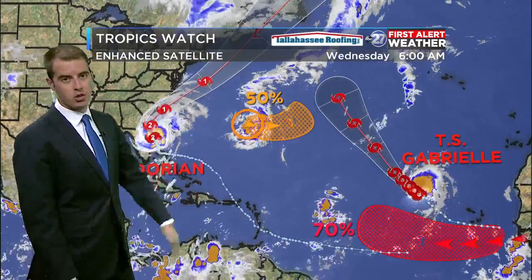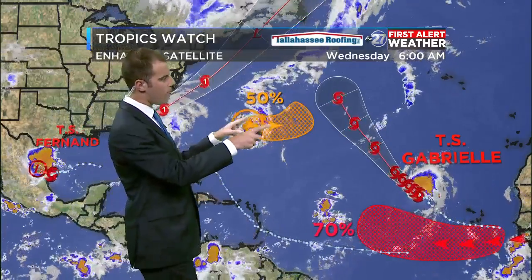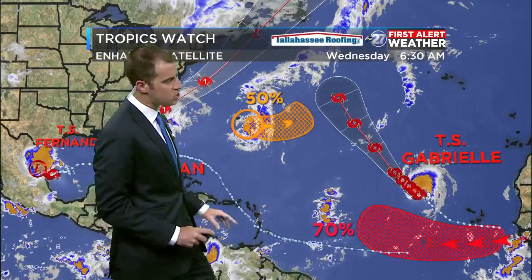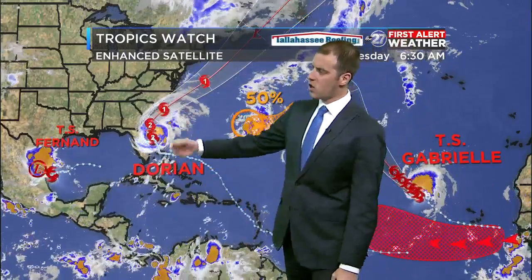Dorian's not the only thing out in the tropics. It's busy. We're 1 week away from the peak of hurricane season. So you've got Tropical Storm Gabrielle, and a wave up here in the North Atlantic. Not worried about either of those. This is something to watch off the west coast of Africa as it travels across the Atlantic Ocean. Still about 2 weeks till it even gets close, but something worth watching. Another tropical storm over in the western Gulf, no issue for us here locally.